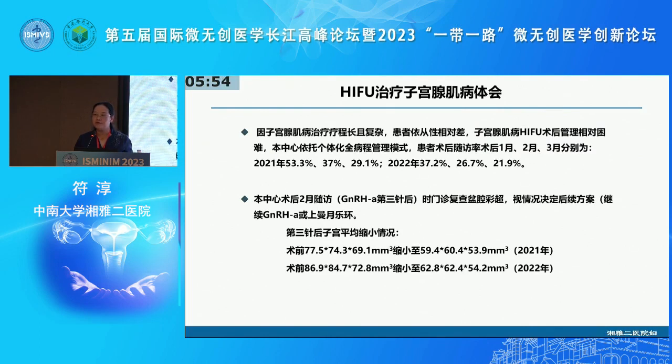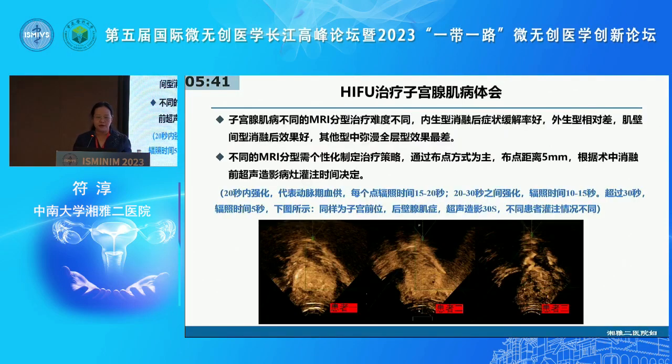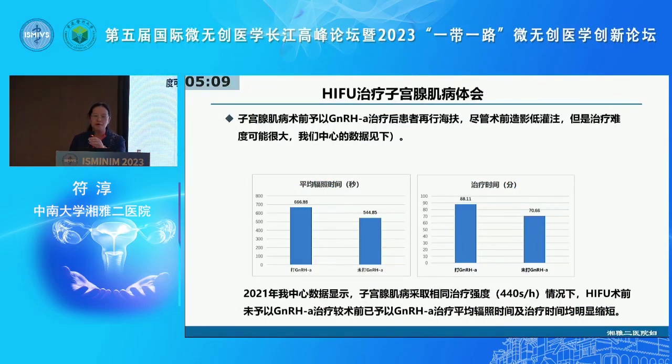However, due to the fact that the treatment for adenomyosis is long and complicated, our follow-up rate is less than 50%. We will strengthen our follow-up, and we find that the patients are satisfied with the results of the operation. Different types of adenomyosis present different treatment difficulties based on MRI. The symptom relief rate for the submucous type is better. That of the subserosal type is relatively poorer. The efficacy of the intramural type is better after ablation, and the efficacy of the diffuse type is the worst among the types. So different MRI types require personalized treatment strategies.